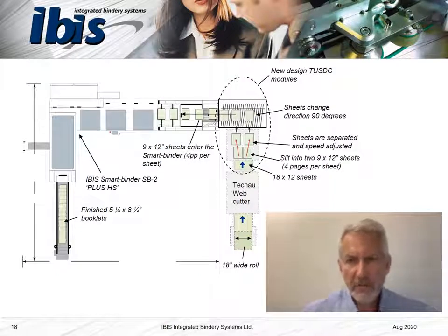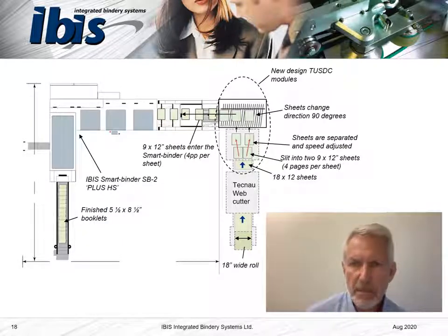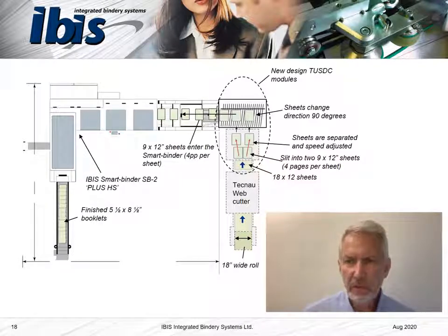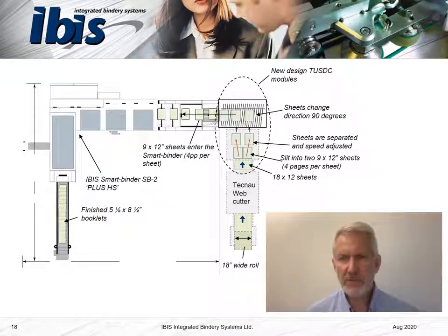This required us to develop 3 brand new modules, which collectively we refer to as the TU-SDC modules. These are installed in between the TechNow web cutter and the Ibis smart binder. The first module separates the 2 sheets. They need to have some distance between them. The second module adjusts their speed, and the third module changes the direction of the 2 sheets by 90 degrees so that they can then enter the smart binder.